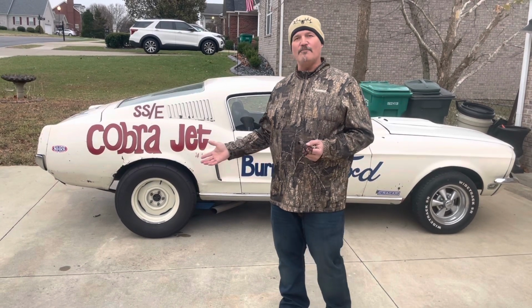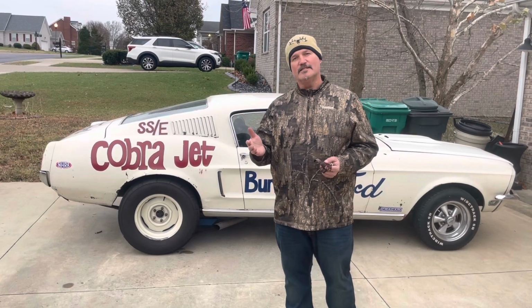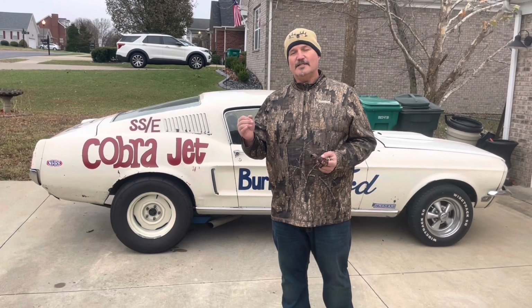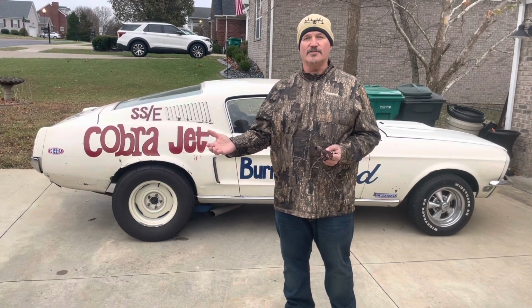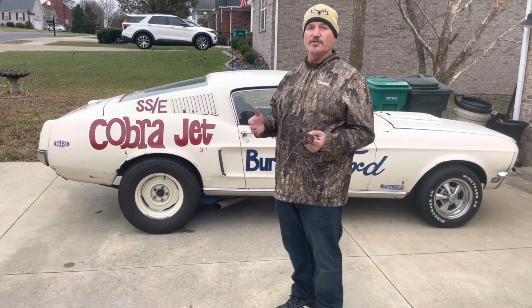I had my wife paint it up for me. I was running nostalgia drags, and I was going to go buy a Pinto. My wife didn't like the whole Pinto idea. So I gave her a picture and said, could you make my car look like this? Because everybody was saying I had the perfect nostalgia drag car. So I wanted it to look like a Cobra Jet drag car, which is a tribute.